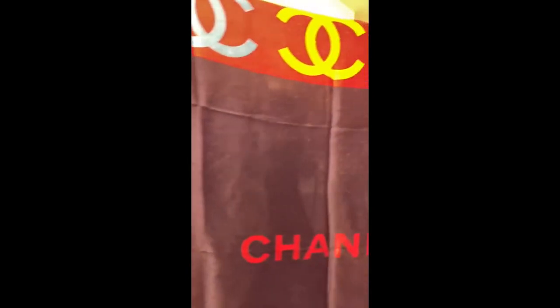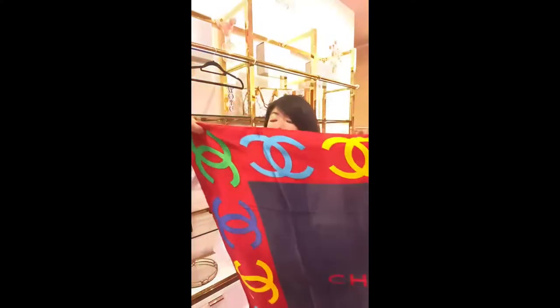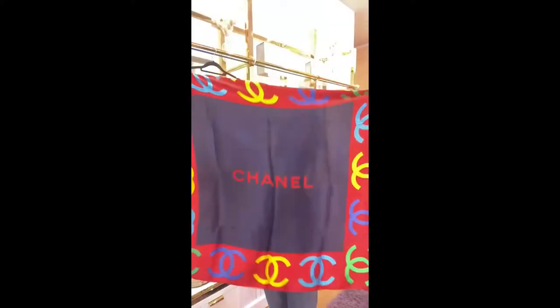Condition-wise, I cannot see any makeup stains. There's no wear or tear or any moth damage. It's been well cared for and looked after. It's 100% silk, made in Italy, has its original sewing labels just there. And of course, it's signed Chanel just there.